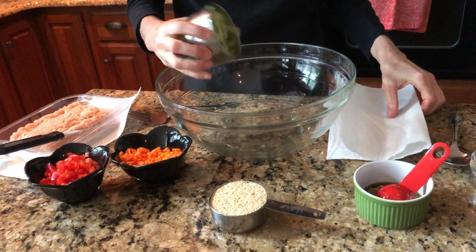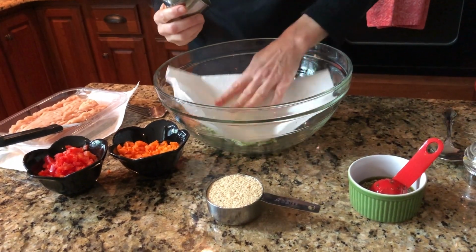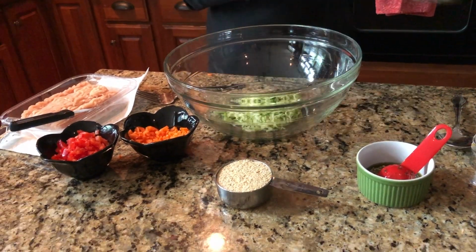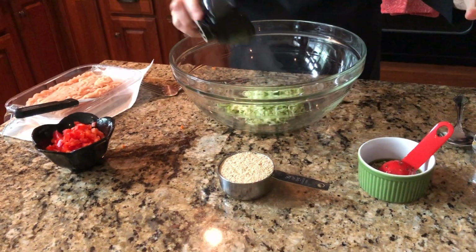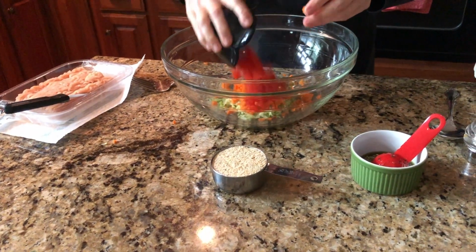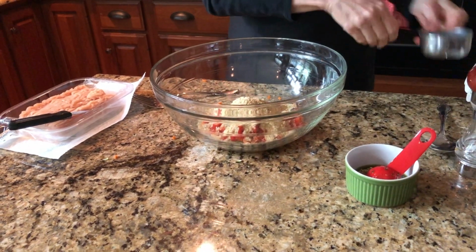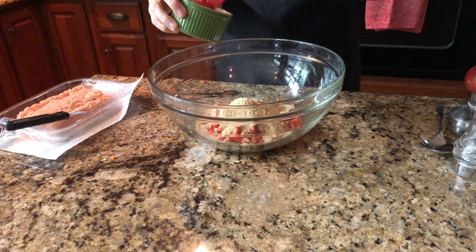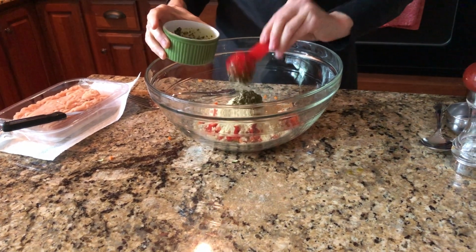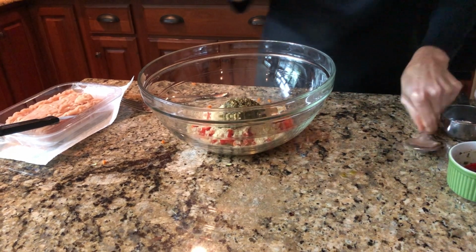Let's take a look. Start by preparing the vegetable mixture. Add the shredded zucchini into a bowl and pat it dry with a paper towel. Throw in the minced carrot and bell pepper. Add the breadcrumbs, pesto, and a little bit of salt. And stir to combine.